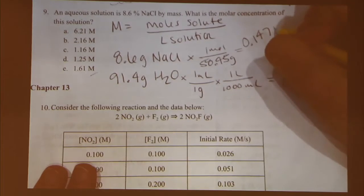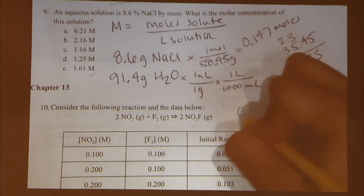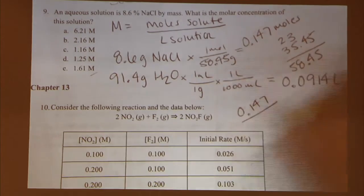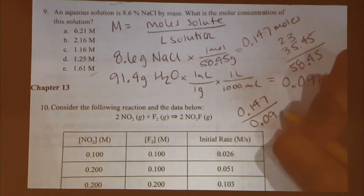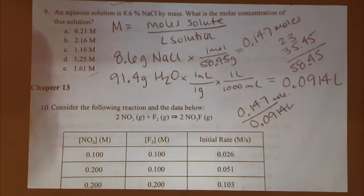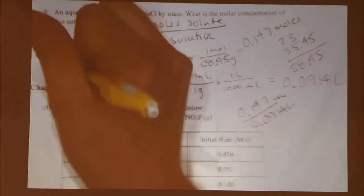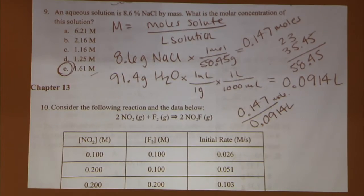0.147. Thank you. That's our moles, so we do the 0.147 divided by the 0.0914, and that should give us our molality, or molarity, sorry. So I think the 6.21 is a little big, so that one's not it. What was our answer? Our answer was supposed to be E, yeah, that 1.61. So we should get that number.